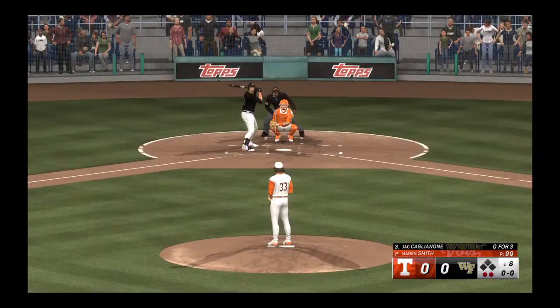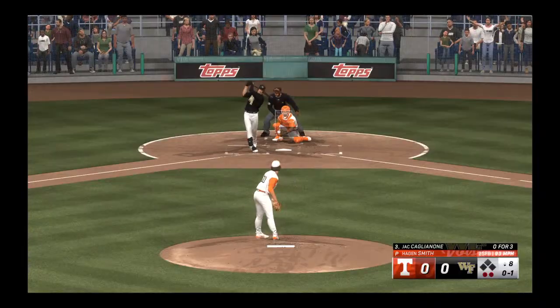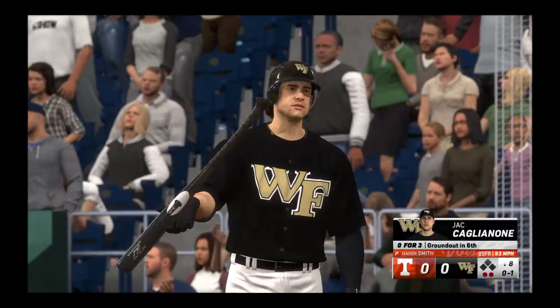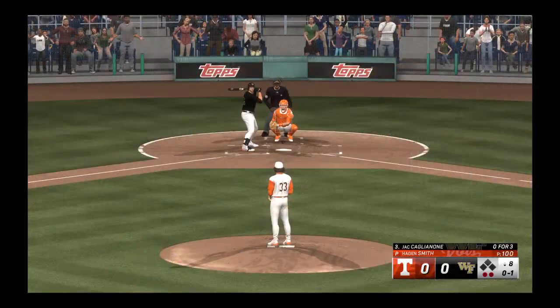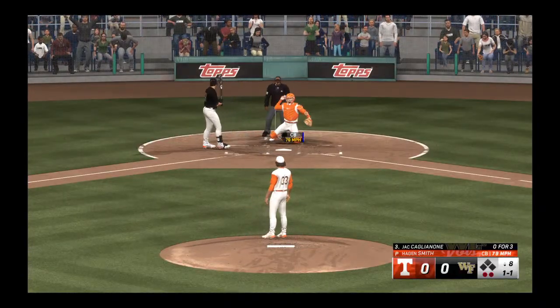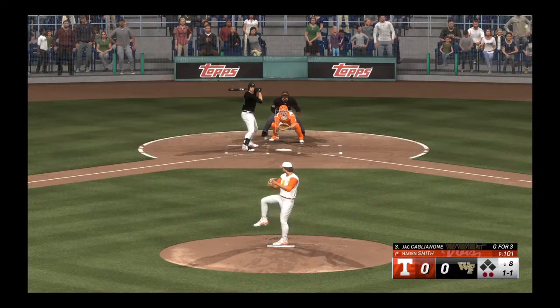Now it's the DH. There's the strike. No ball. 1 strike. And now the lefty. 2 down, nobody on, here in the bottom half of the 8th inning.